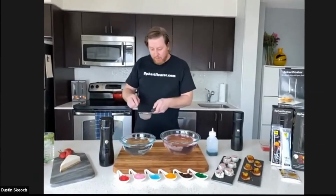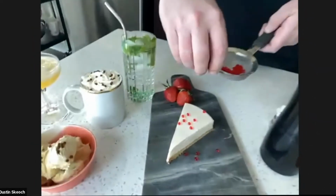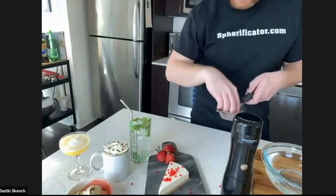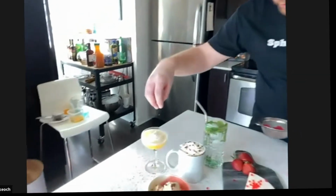And then, so we're gonna plate some cheesecake here. Just easy, adds another level. You can do the salt bay if you want, you know, kind of like that. And we've got some extra for this little cocktail over here as well.